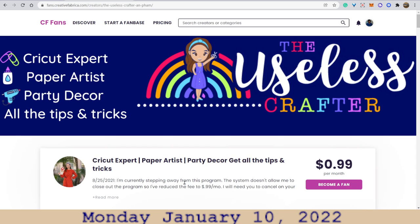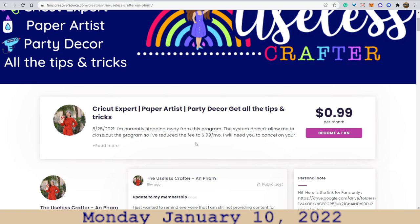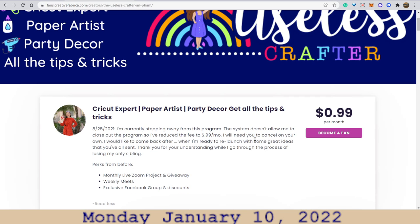I'm currently stepping away from this program. Oh, really? The system doesn't allow me to close out the program. Oh, really? So I've reduced the fee to 99 cents. Oh, now this is good to read. There's nothing wrong with reading this. That way you learn a little bit more. I learn, you learn, we all learn. I will need you to cancel on your own. So if this happens, this is something good to learn here. And they didn't take her off the front page. It's really interesting. And this was 8/25/2021.